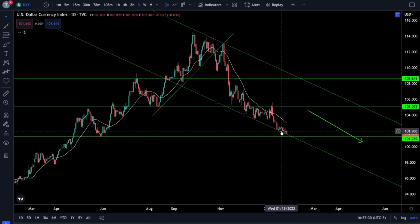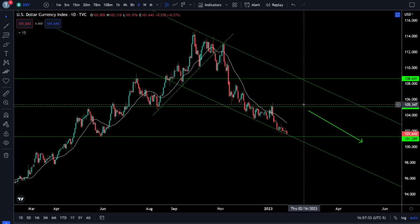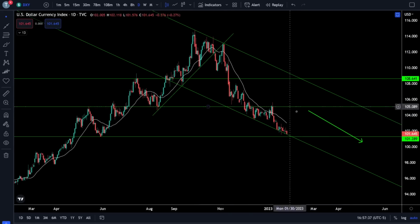Now you could try to make predictions that it's about to bounce, but you need to see it in the price action, otherwise you are not being objective, and right now it's still in a very clear downtrend.